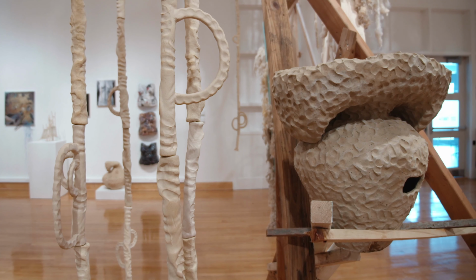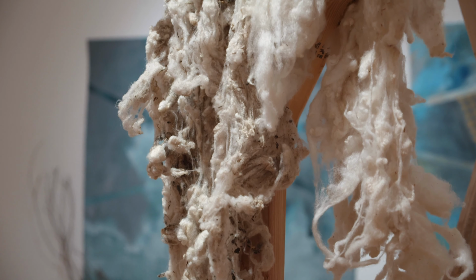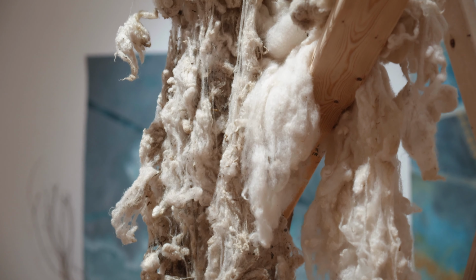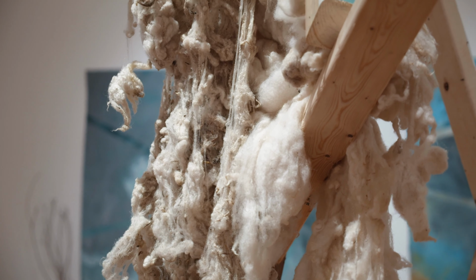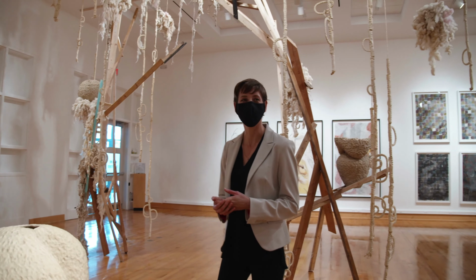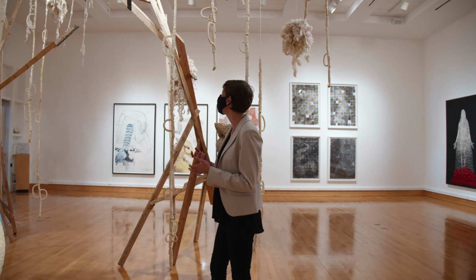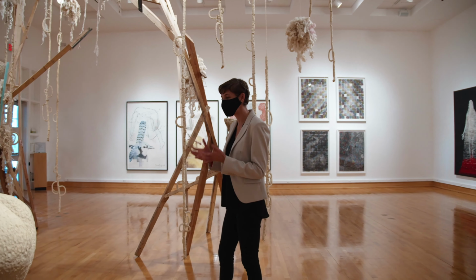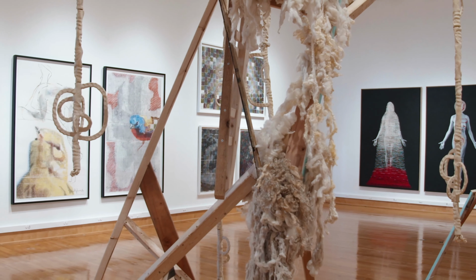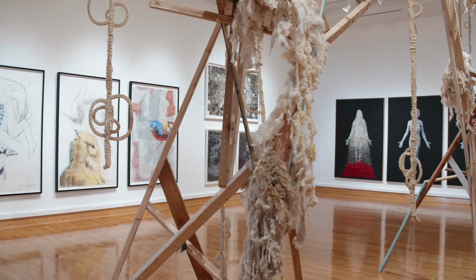I like the contrast of materials between the raw construction materials, the carefully made ceramics, and the sheep's wool, which is just raw, washed sheep's wool from a friend of mine that has sheep. And it has a nice warmth to it and a coziness that I think is echoed in the ceramic roundness of the pieces, kind of offset by the hardness of the ceramics and the jaggedness of the rusty nails and the wooden construction.